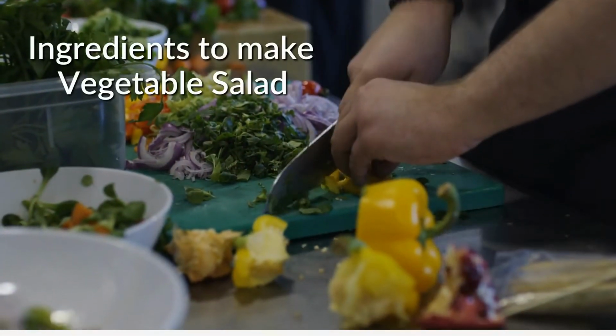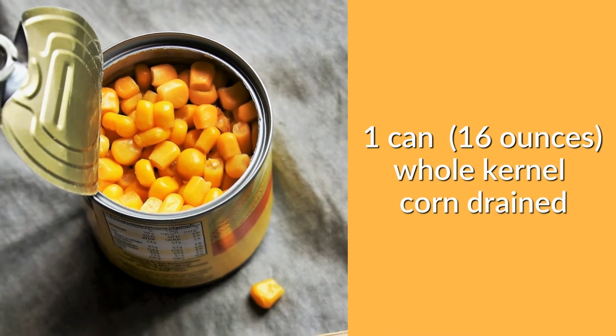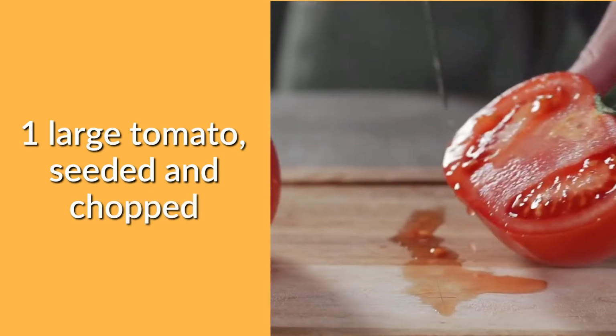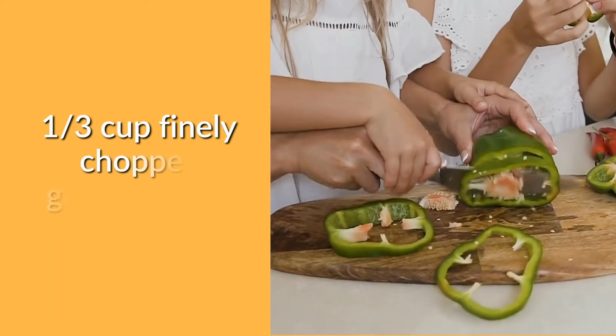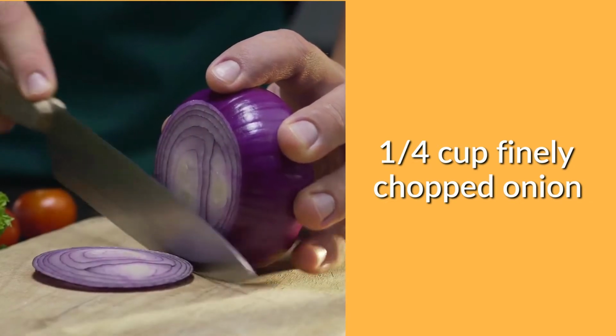Here are the ingredients to make vegetable salad. 1 can, 16 ounces, whole kernel corn, drained. 1 large tomato, seeded and chopped. 1/2 cup chopped celery. 1/2 cup chopped cucumber. 1/3 cup finely chopped green pepper. 1/4 cup finely chopped onion.